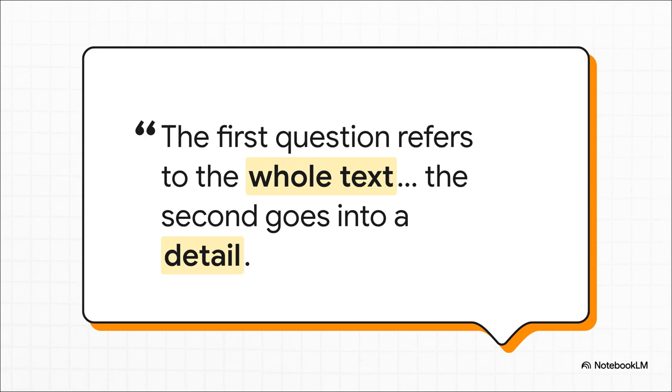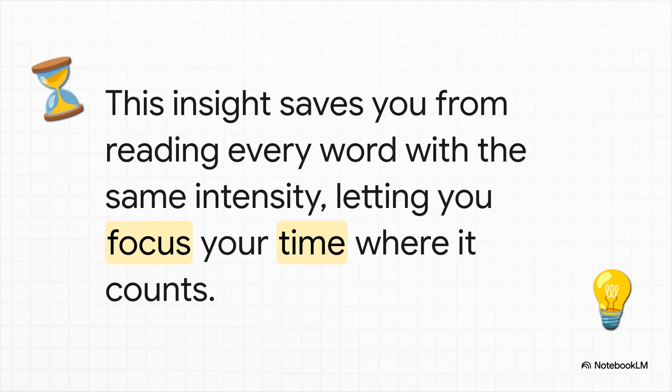The first question is always about the big picture, the main idea, but the second question goes into a very specific detail. So what does this mean for you? It means you read it once for the gist, then you scan it again for that one specific detail. And believe me, this isn't just some small trick. It's a huge time saver. In a 65-minute reading exam, knowing how to approach each text is just as important as your German vocabulary.